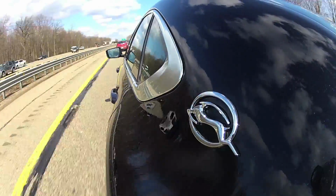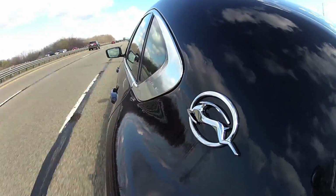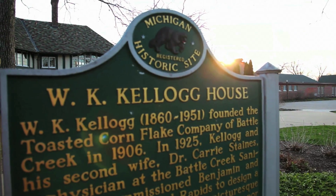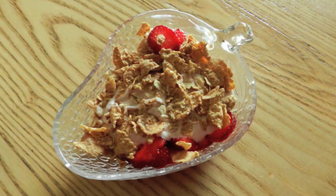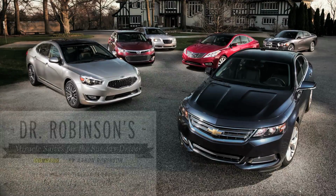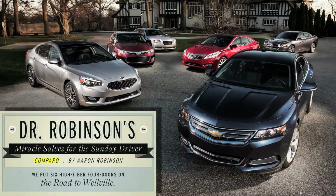We decided to take our 6 cars for the senior set to Battle Creek, Michigan, home of John Harvey Kellogg, who famously co-invented cornflakes and many techniques for keeping people healthier longer. Now, are any of these 6 cars worth living for?